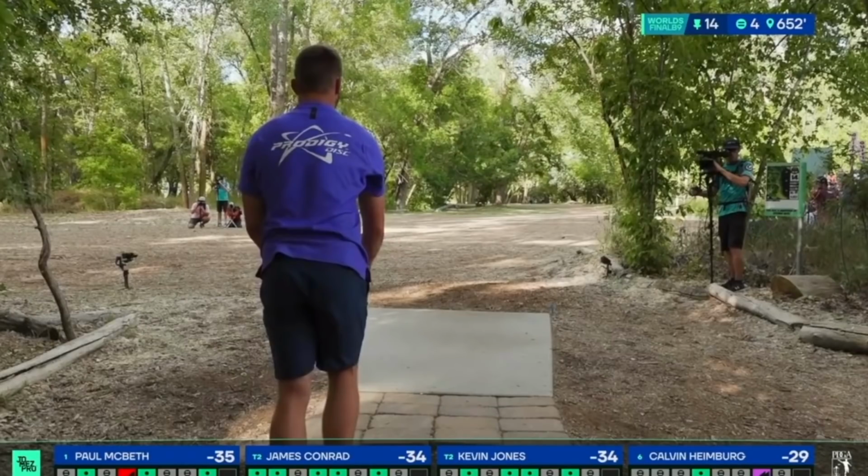Yeah, you never know what's in the mind of a player like McBeast, but he had bogeyed a hole a couple prior. He'd given up a couple strokes. He had a couple in the lead, and maybe it was just feeling like he needed to do something at that point. Yeah, he felt like that was his moment or something.